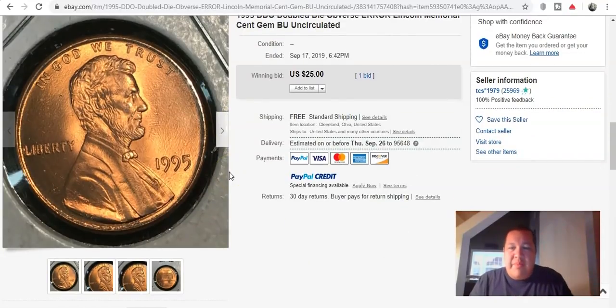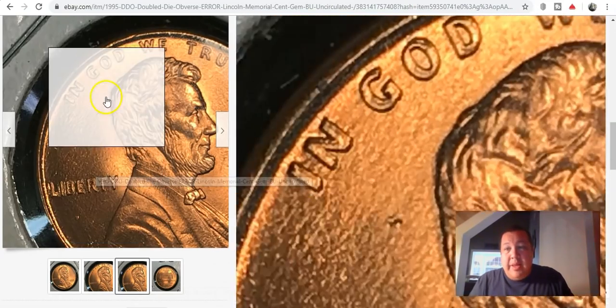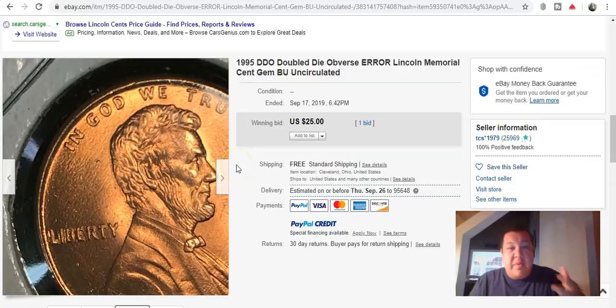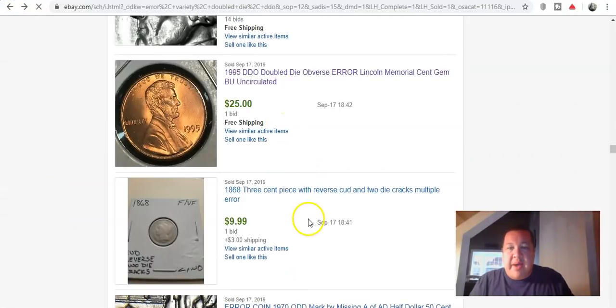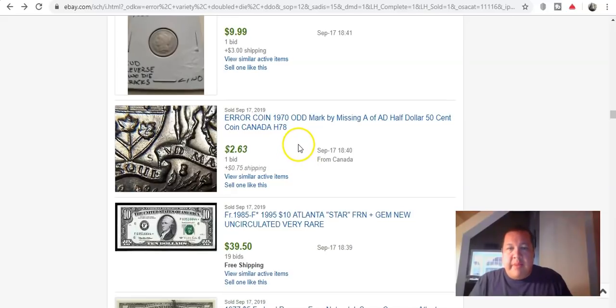Of course, one of the premier double dies. Very common. This was in the news back in the day, but a lot of these were produced, and they still sell. A nice specimen that looks like this sold for $25. Very much a mid-state coin, probably a 65 or 66. Keep in mind, this coin exists in 69 for an abysmal amount of money, actually. Many thousands of dollars. Quite a bit of money for that.